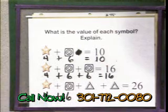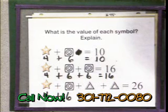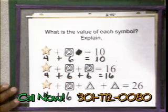How much is the triangle worth? What do you have, Lauren Dean? I'm thinking. Well, you already have 10, so you have to come up with the rest. That's going to make 26.